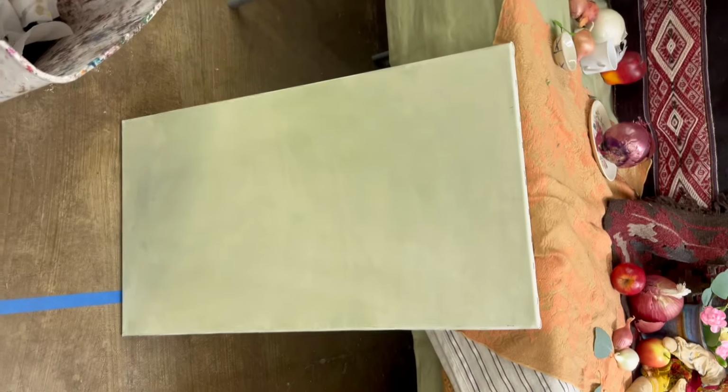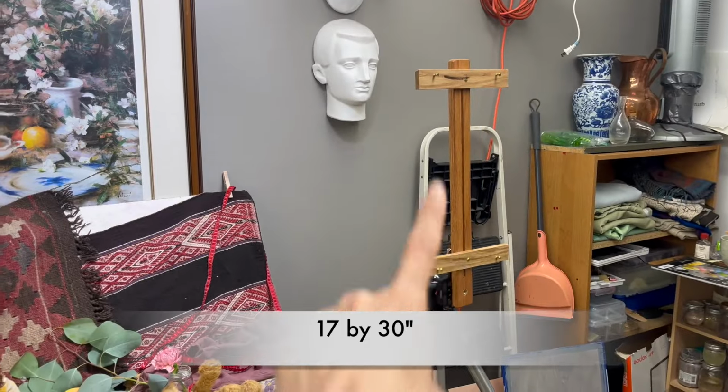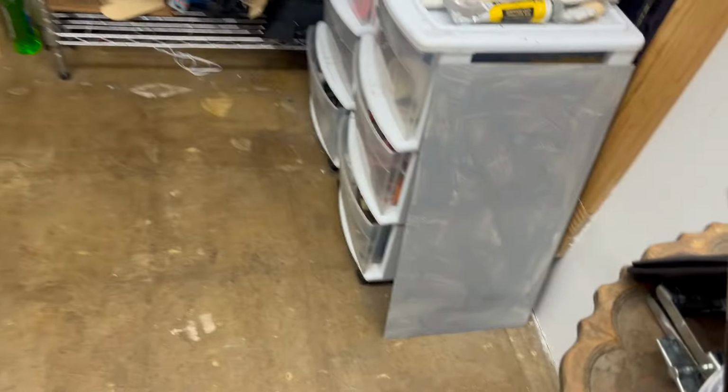I have this canvas, which, gosh, I don't even know. Is this like a 16 by, what is that? I don't even know. I have to bring a bigger thing because it's too big for that. Or else I was thinking about doing a 12 by 24, but I think that's just a little too small.